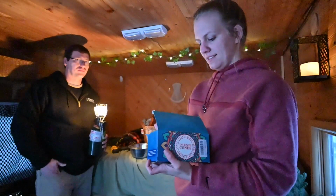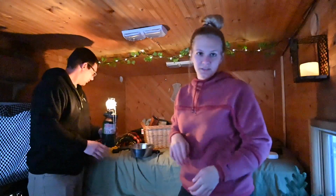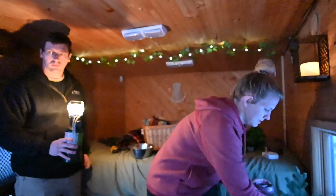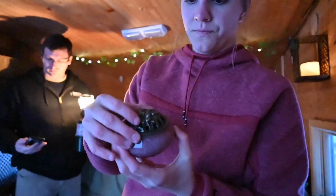So I got incense for in the camper. I got little cones because I have this cute little incense container that currently has a bunch of screws in it for storage, but it's this cute little incense container. So you put like incense cones in it.